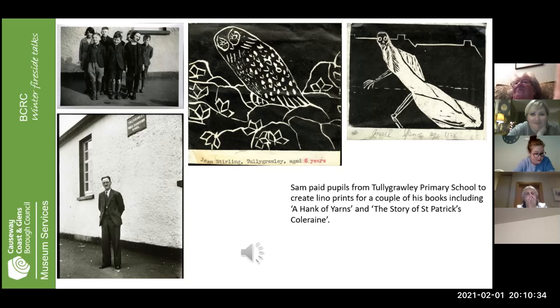So through simple lines and extreme precision, these young children have brought the animals and characters described in Sam's tales to life. Many of the scenes they were asked to illustrate would have been familiar to these children, such as men working in the fields or the ploughman. Others, such as images of fairies and the banshee, which you can see there, required imagination and creativity, which these children appeared to have in abundance. It links really nicely with a collection held by the Braid Museum in Ballymena of lino prints by the same children. And their collection also includes exercise books, drawings and poems by the children.